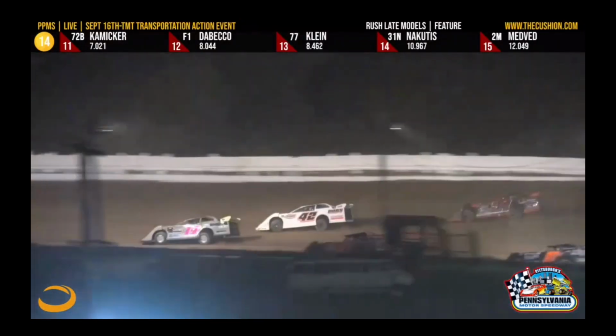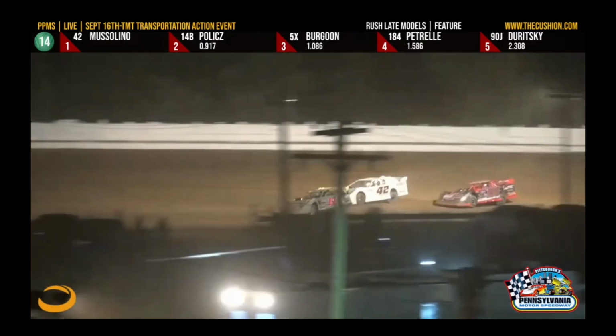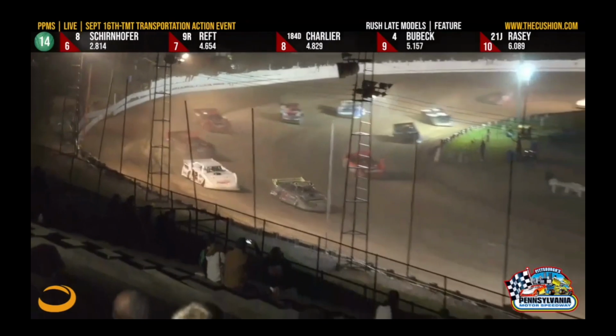I told you to watch for that run from Policz on the bottom. He took the run and he took the position, but here comes a hard charging Tony Mussolino right back to it. Mussolino to the high side, and look at him drifting up in front of Mussolino. It's Ben Policz. He takes the lead on lap number 6.